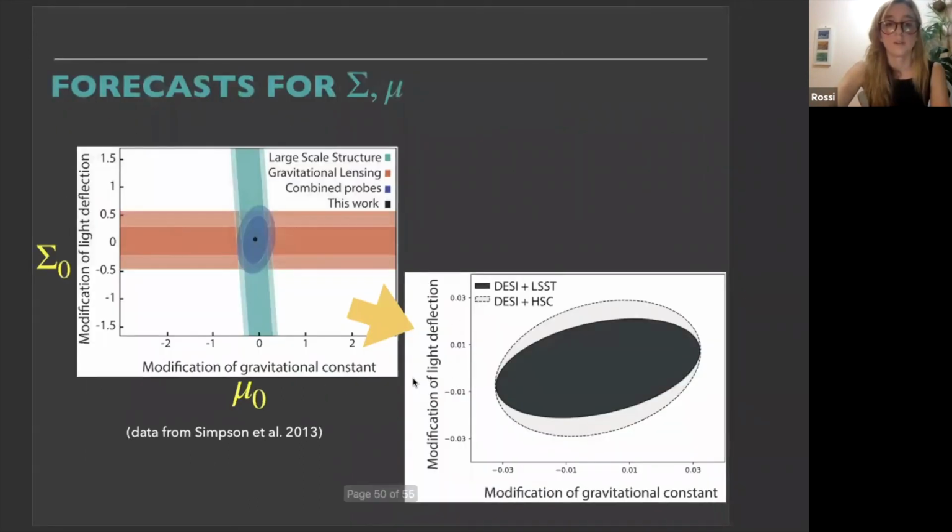And this is the forecast I made for DAISY year 1 combined with HSC and LSST. HSC is just there because I didn't want to write all the imaging surveys here, but we will have this 1000 square degrees. So we expect something similar for DES and KiDS as well.